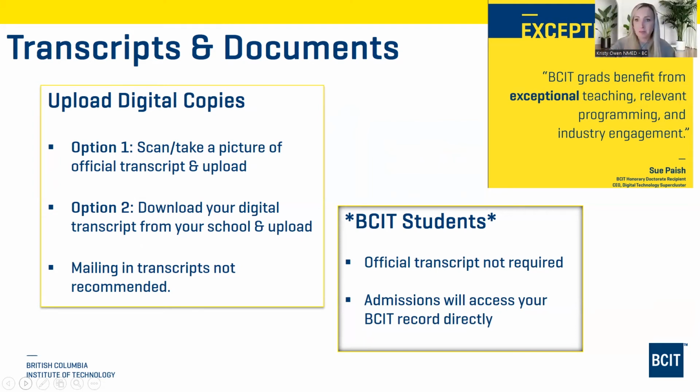I think it's fairly simple. I think there were just some issues in the past with how you deal with your transcripts and the documents, so they're trying to be a bit more flexible with that. There are a couple of options for you. Option one, you can scan or take a picture of your transcript and upload it, or you can download your digital transcript right from either your school or your post-secondary institution, and upload it. What they're trying to move away from is mailing in the transcripts. So we're trying to be digital. And just a note, if you are already a BCIT student, you don't have to worry about that, because they have access to all your grades. So that's one less step for you to do if you're already a BCIT student.